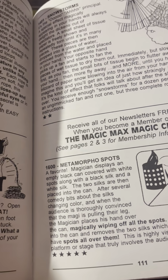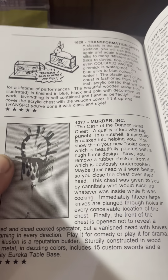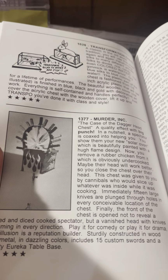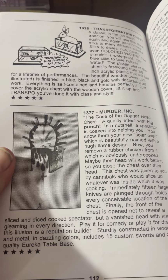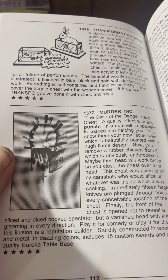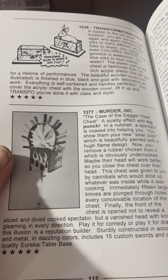Metamorpho spots. I don't have that one. Looks pretty neat though. Transformation chest I do have on YouTube. I believe I put feathers in the box and turned it into a real dove. Murder Inc. I just recently acquired one of these, so I think I'll try to get that online sometime in the year. Going to try, not going to promise, but I will try.